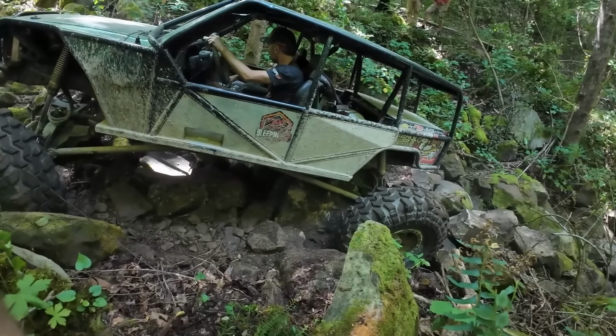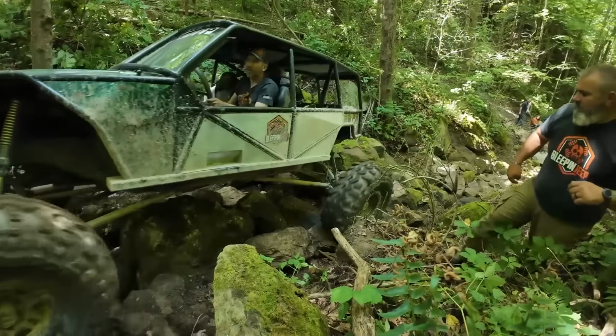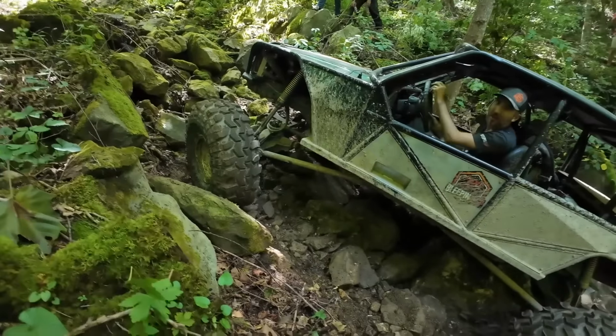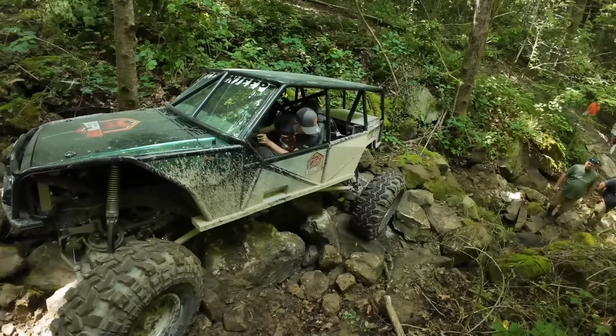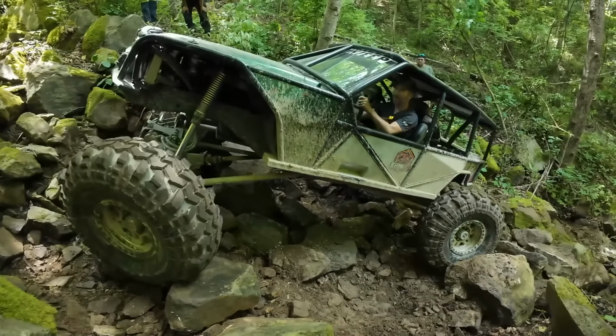You got a giant rock wedged in your rear axle right now. Dang it, I wanted that there. So close. Move that rock, good. Can I go back and bump it? Yep, you can now, you moved that rock. Runway.